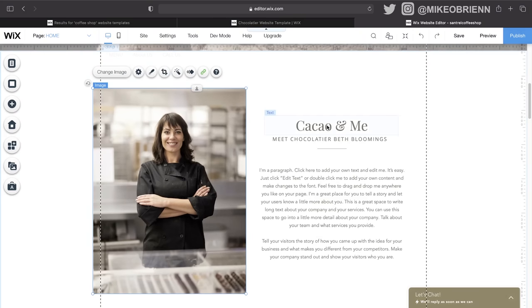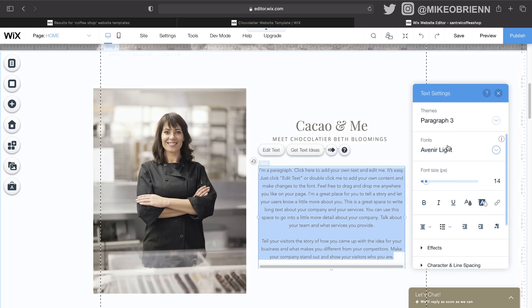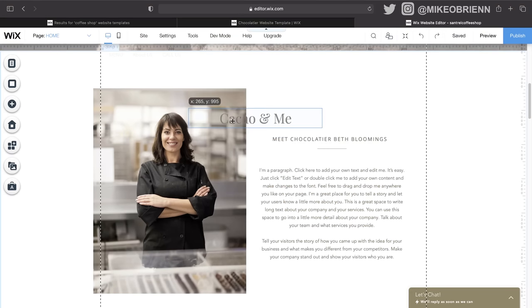Now over here, we have our text. You can easily customize that as well. If you double click on it, you can edit the text on the right side. You can change the size, the font, the style of it. You can also just type anything you want and actually edit what the text says. It's all really easy to do. We can also change our background, and I'll talk about that in a second, but let's start off with this right here. So we can actually change our title.